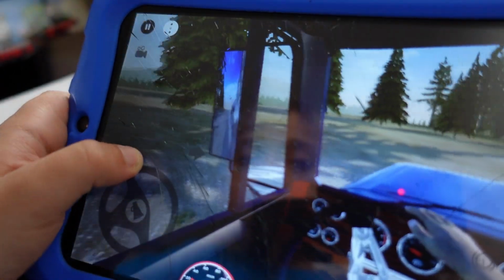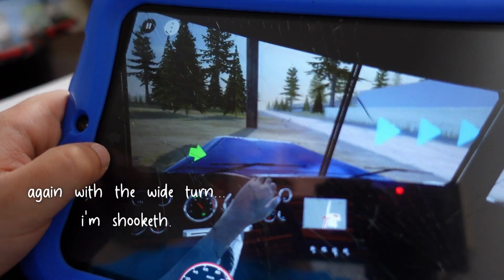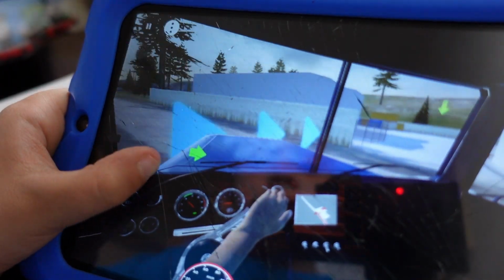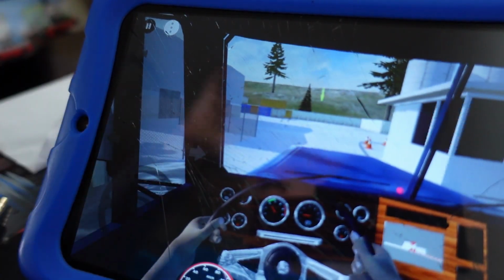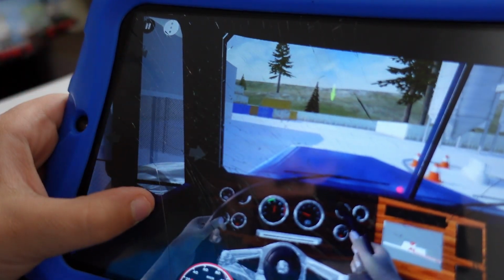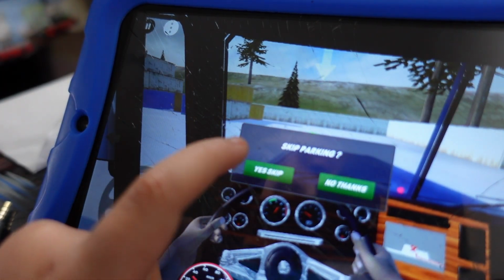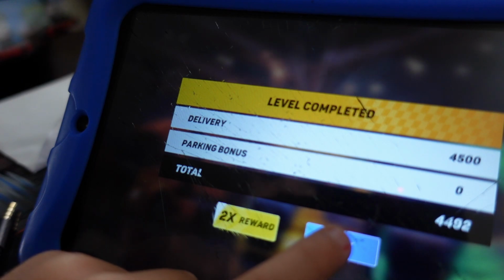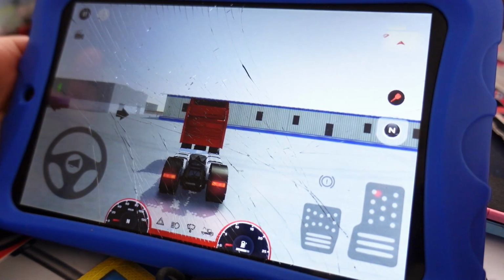You have reached your destination. Pull up nicely on the grass. Turn in. And there we go. We're just about done. Next trip, second trip, the first truck. Pretty nice truck. You're gonna like it.